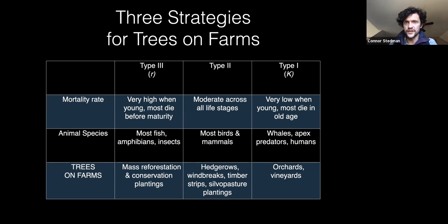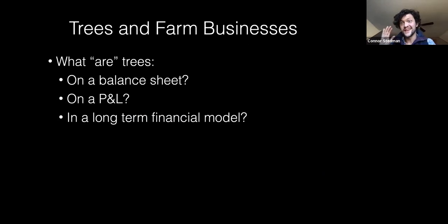Okay, so let's keep going here. I just want to, again, connect these two ideas. Trees have a life, they have a presence in our financial documents and our financial equations. And they also have a kind of story of energy expenditure and energy investment that mirrors the reproductive strategy found in nature.